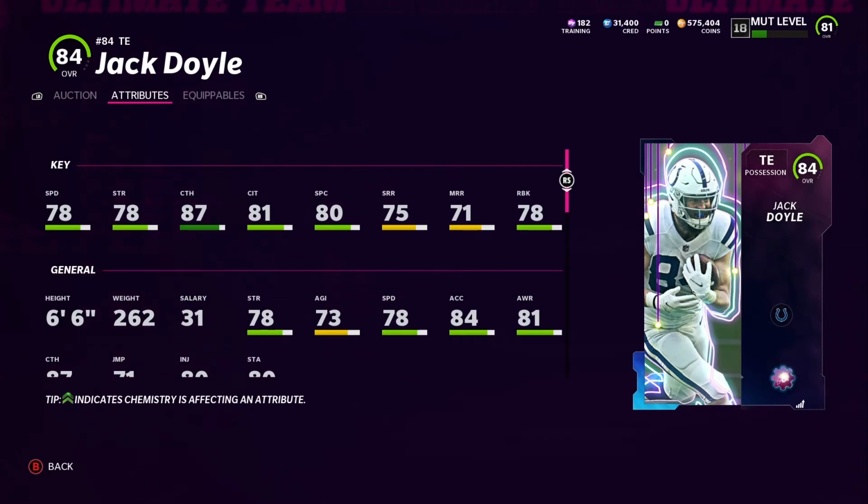So I think that plays a huge factor in how he plays, and he plays really good. I've used him. He's been a baller for me. He's blocked perfectly for me. So I would 100% recommend Jack Doyle, and he can catch a ball if you need him to.